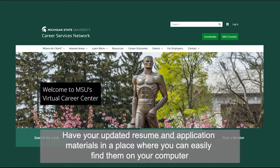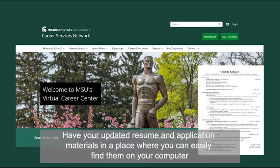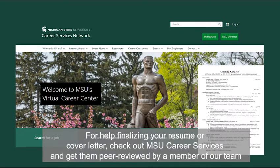Have your updated resume and application materials in a place where you can easily find them on your computer. For help finalizing your resume or cover letter, check out MSU Career Services and get them peer-reviewed by a member of our team.